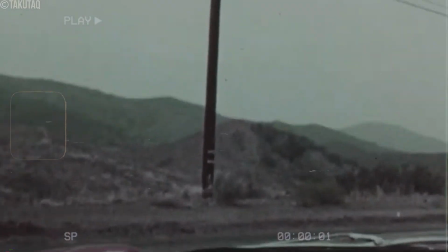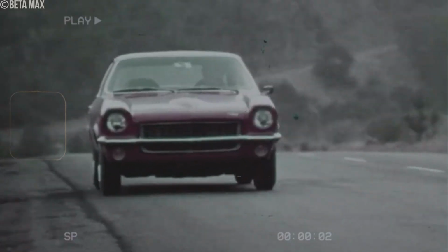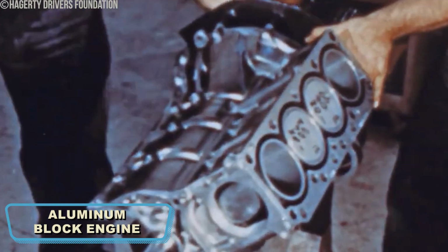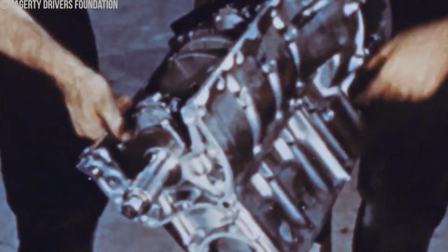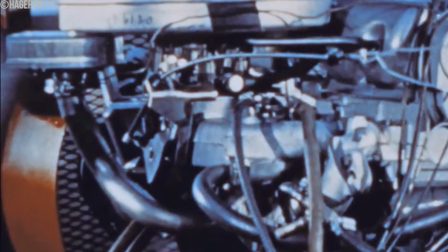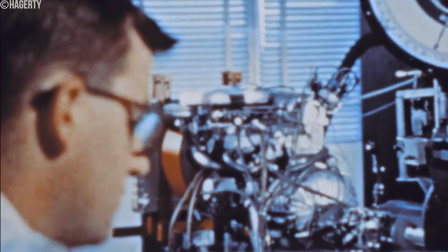Despite its shortcomings, the Vega became ubiquitous, embraced by families, students, and commuters alike, ingraining itself into the tapestry of everyday life. Its aluminum block engine, while lightweight, proved temperamental, offering efficiency but also headaches. The 140 cubic inch inline-4 engine emitted a reassuring hum, but occasionally grumbled, adding to its enigmatic personality.